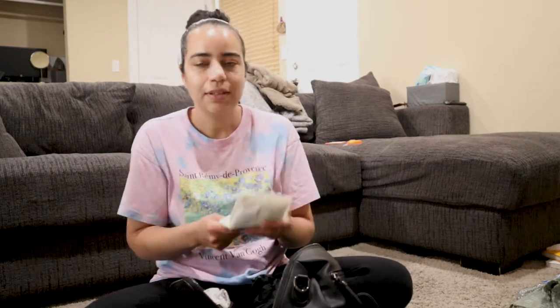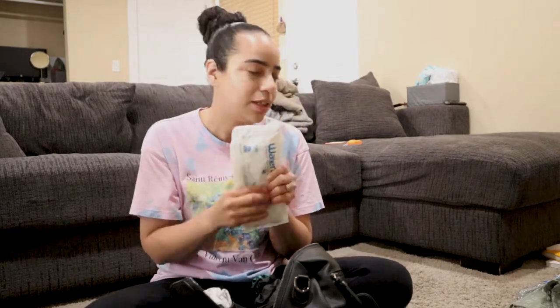So starting off, I have some water wipes. I love water wipes. I actually use the Kirkland brand at home. Water wipes are really good just for diaper changes, but also they work amazing for cleaning hands, cleaning faces, cleans everything up, gets your hands extra clean. It just feels like everything gets really clean when you use these. So really, really highly recommend these for your diaper bag especially.